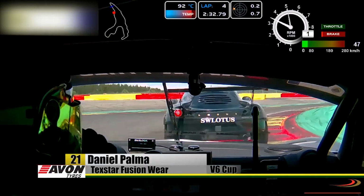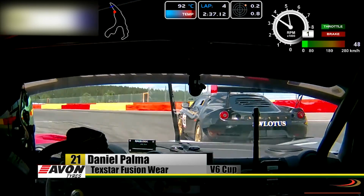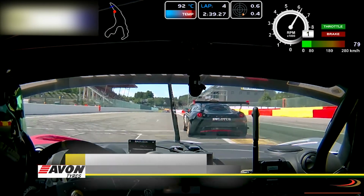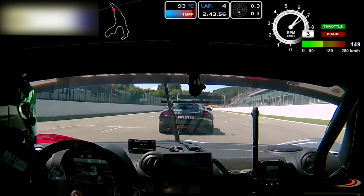Steve Williams about to go past Daniel Palmer. Palmer not looking happy at the moment. It's very quick off the start. And Steve Williams goes through to 4th position. Wonderful to see Steve back with us. First outing of the year.